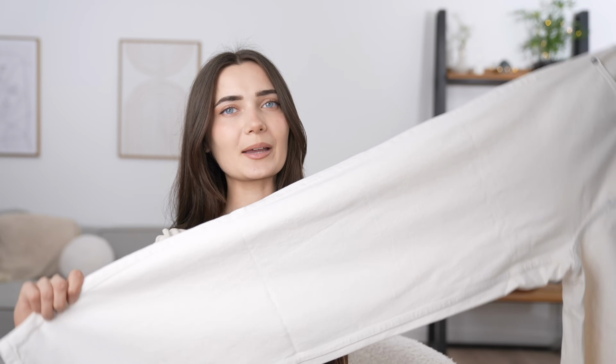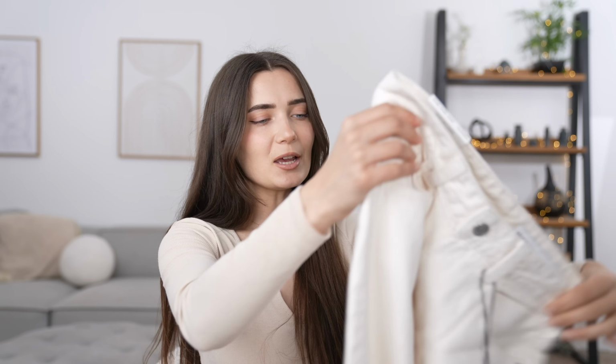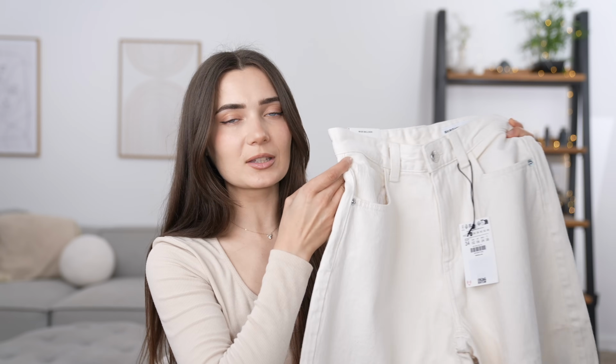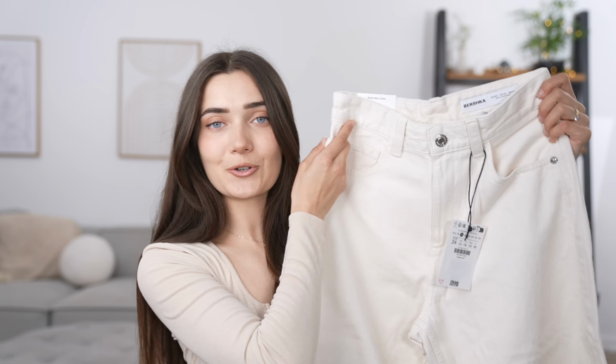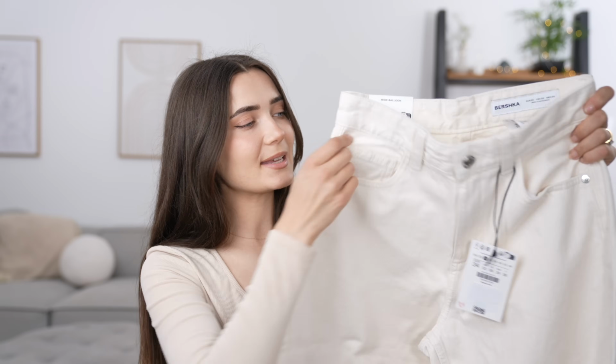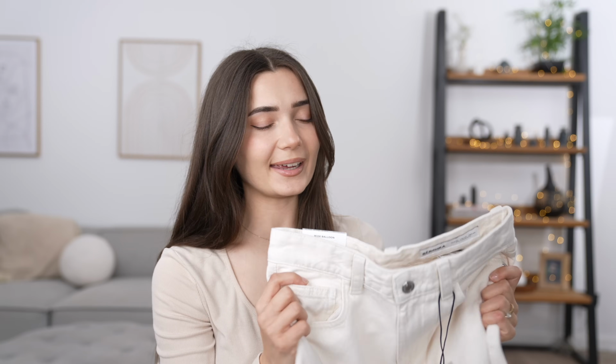It doesn't really look like much when I hold it up, but when you wear these, your legs just look so wide and just so huge. And also it gives your lower body this shape, which is really strange. I've got to say I usually like Bershka jeans. They never really miss and the quality of these is really great. So let's try both of these on together and see how they look.